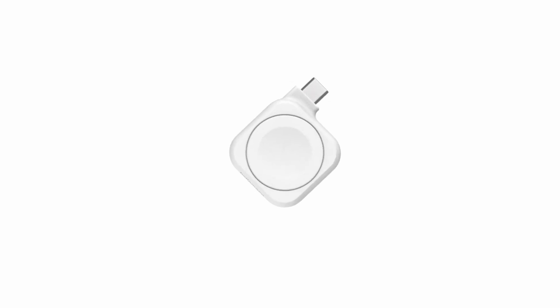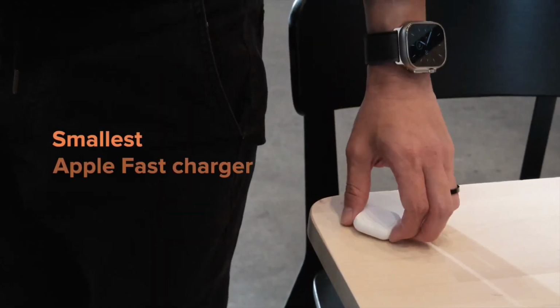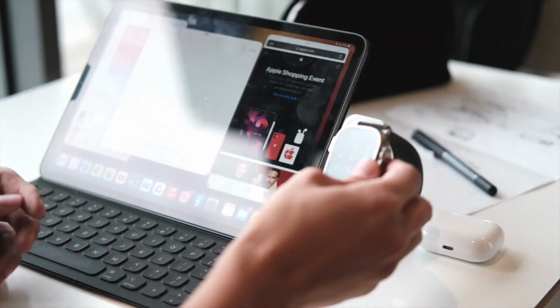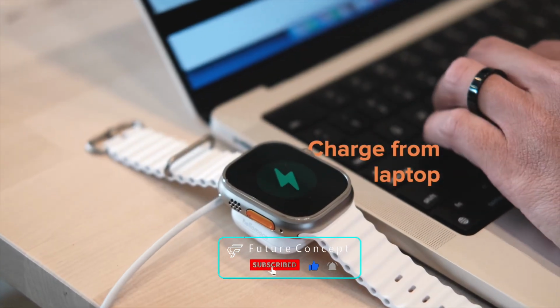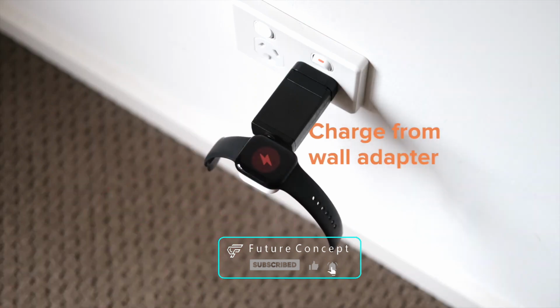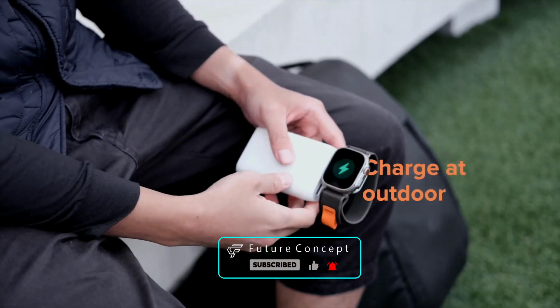Today we bring you Maco 2, the smallest Apple Watch fast charger. You can now charge your Apple Watch through your tablet, laptop, wall adapter, or even outdoors.